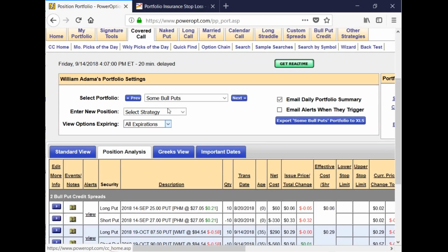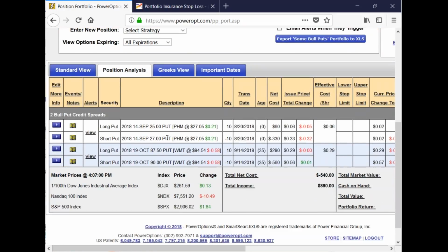We're not going to see much movement. Here's a new portfolio. It's called Some Bull Puts. Here's the PHM position we were looking at a couple weeks ago when we were asked about the whipsaw effect on a bull put credit spread by Mark K. We're going to have full analysis on that position. You'll see that in the blog on Wednesday or Tuesday. But here's the Walmart position.